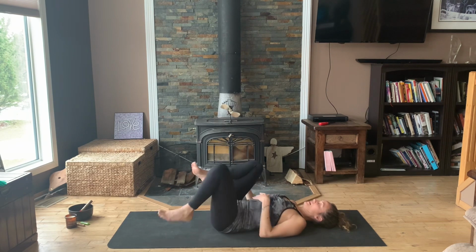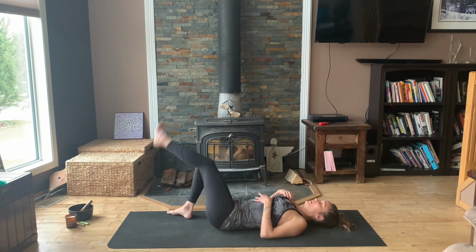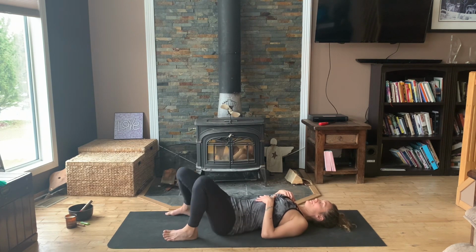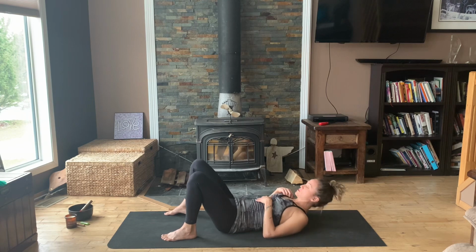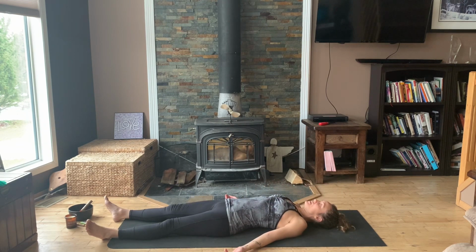And then we'll release that. Both feet come to the ground. Do a little windshield wiper sway from side to side. And we'll stretch out our legs. Come right into Shavasana just to reset, realign the whole body.